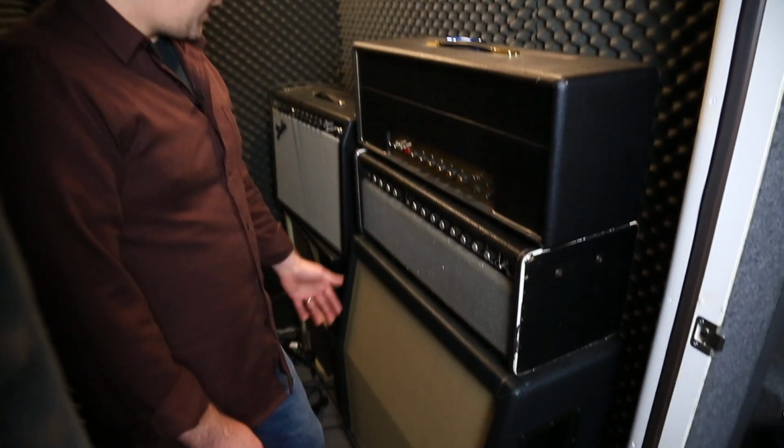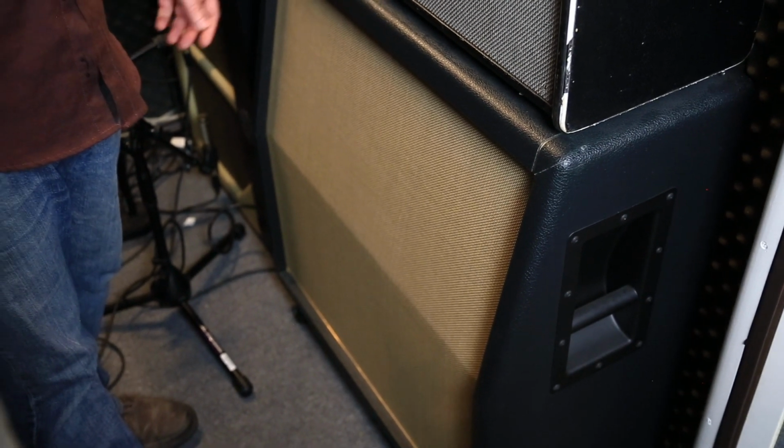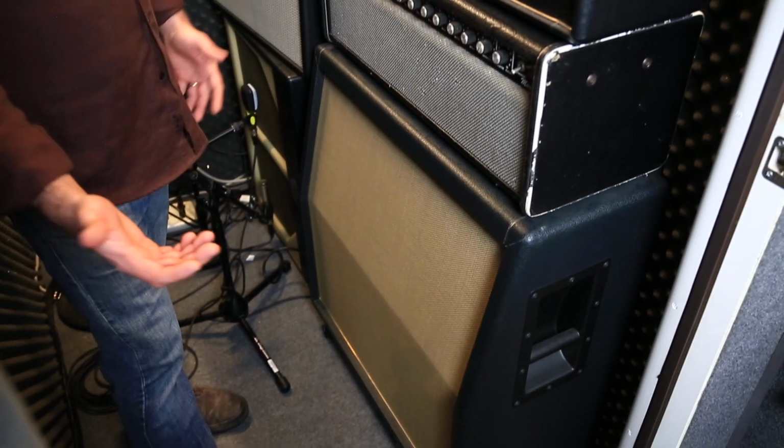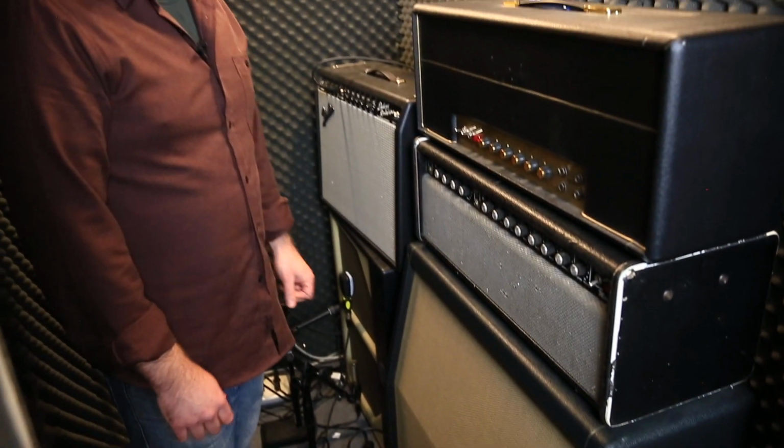So then this 412 is from Mojo Tone, actually. We started doing some demos recently for those guys, mainly pickups. And I saw that they were doing these cabs, and I was like, okay, I need to get me one of these vintage-looking cabs.